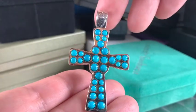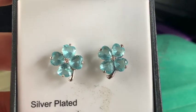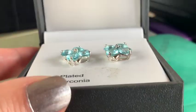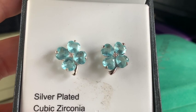Love that. Then I got these earrings. These are pierced earrings, and I think these are so pretty. Dogwood flowers, silver plated, cubic zirconia. I just love the color of these. Those were pretty, I thought.